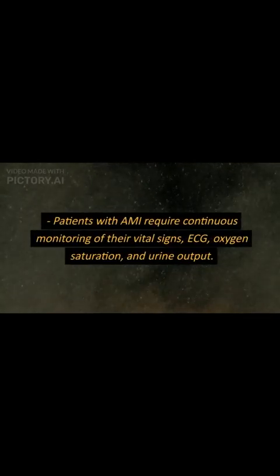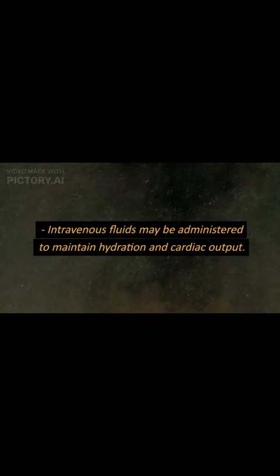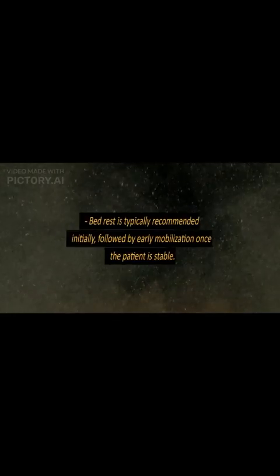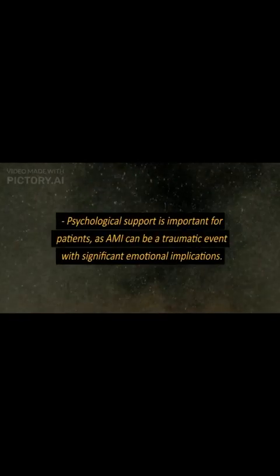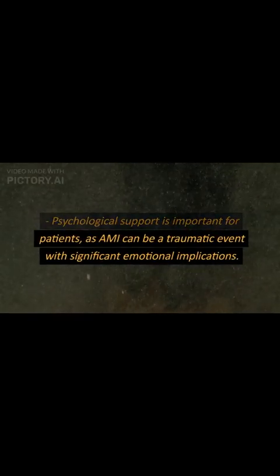Patients with AMI require continuous monitoring of their vital signs, ECG, oxygen saturation, and urine output. Intravenous fluids may be administered to maintain hydration and cardiac output. Pain relief should be provided to alleviate discomfort and reduce the risk of complications. Bed rest is typically recommended initially, followed by early mobilization once the patient is stable. Psychological support is important for patients, as AMI can be a traumatic event with significant emotional implications.